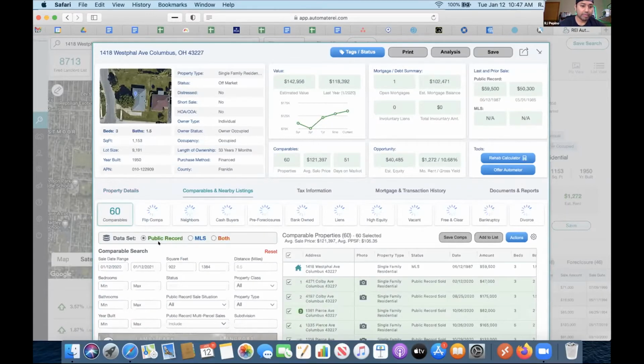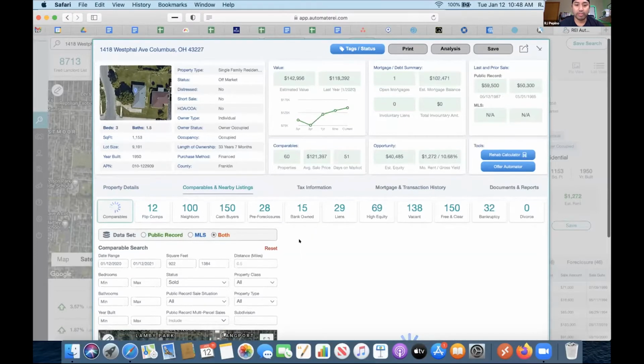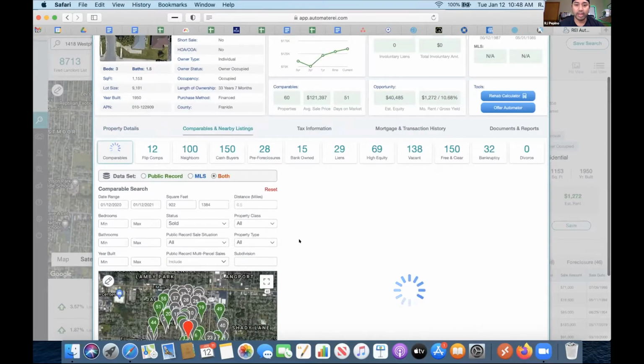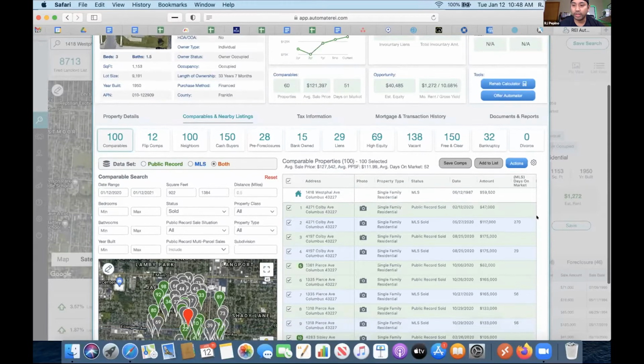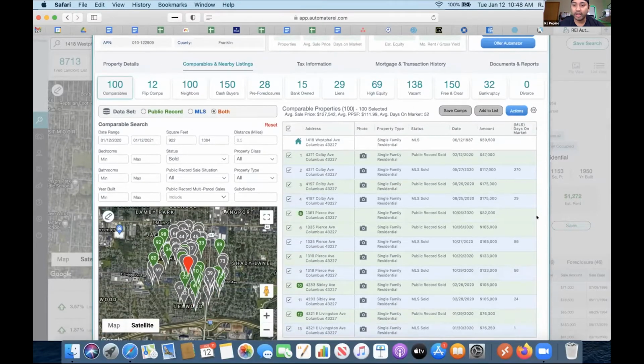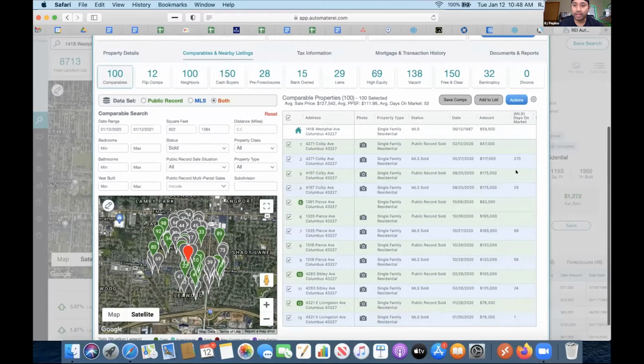And the good thing about PropStream is it takes what's sold on the public record outside of the MLS, because there's a lot more transactions that happen off record than are on the MLS. So we can analyze both. That's the beauty of PropStream, it takes both analytics. They have figured out a way to find out what's sold on the county auditor site and also on the MLS. So as you can see, this is what we're looking at.